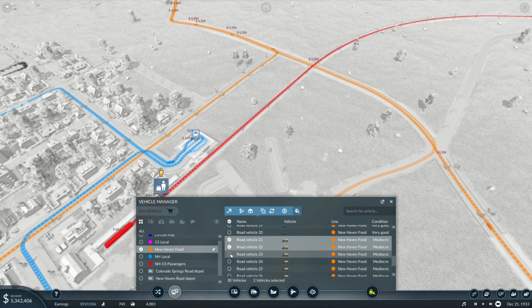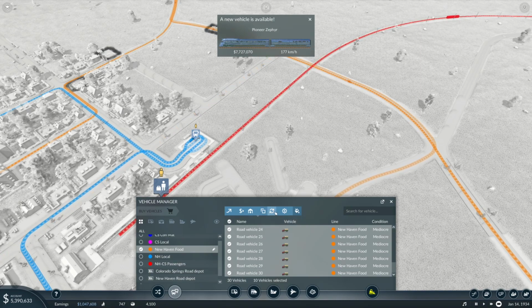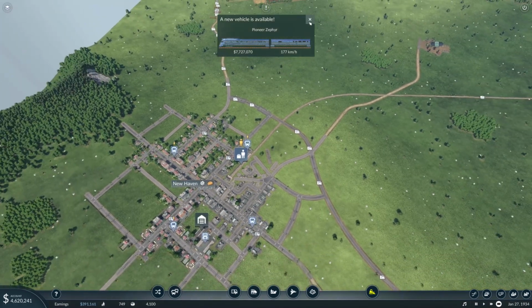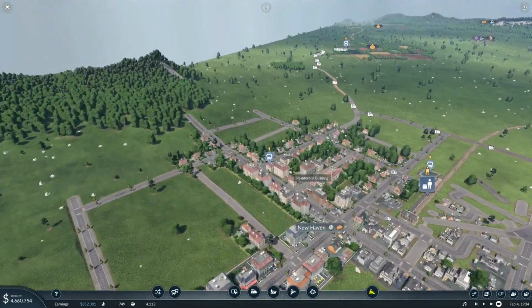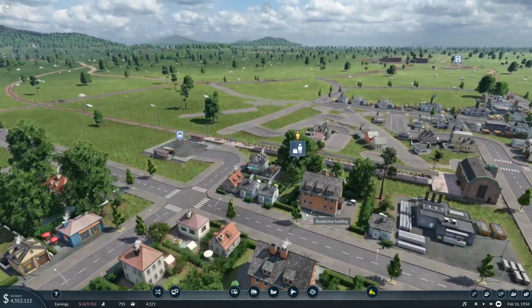Now let's do that. No, I think we just need to replace all of them, to be honest. Look at this thing, the Zephyr. The Pioneer Zephyr. I think let's just replace all of them. I've changed my mind. Let's just replace all of them. Cost a little bit more money, but now things are going to run much quicker and smoother. New Haven is starting to grow nicely, and even look at this suburb over here. Isn't that just absolutely beautiful?